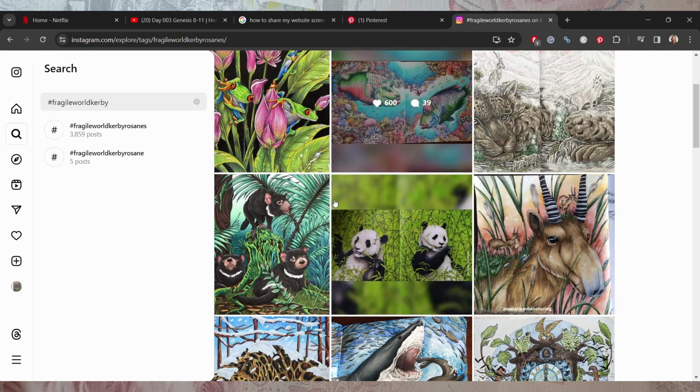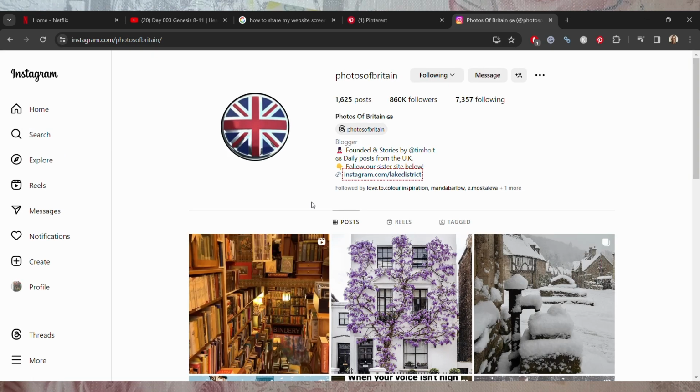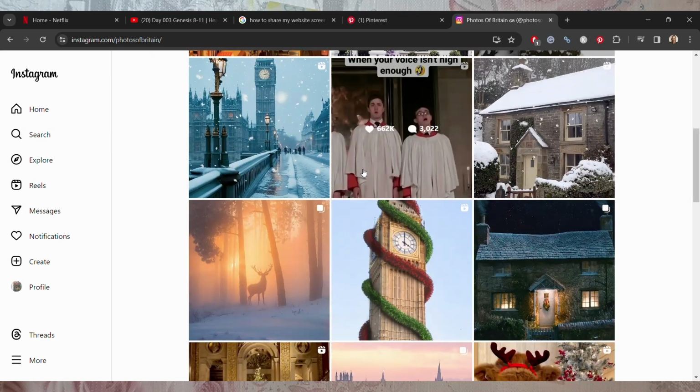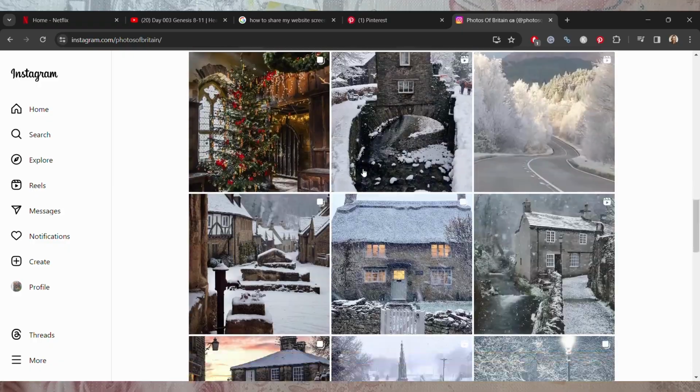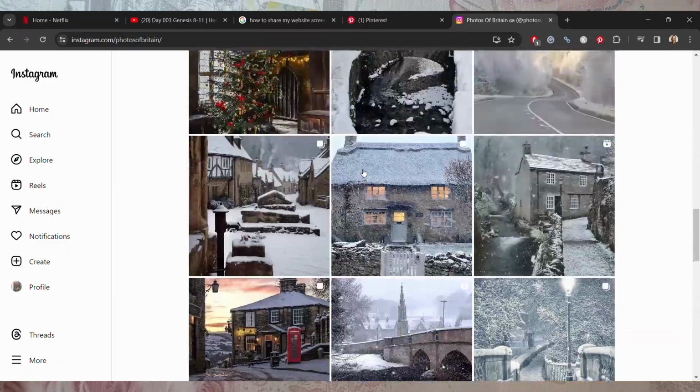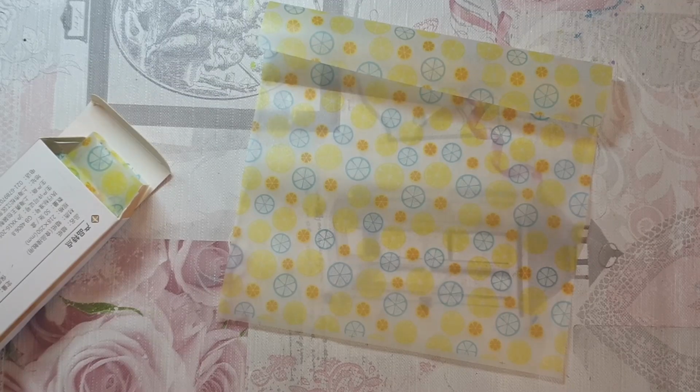Sometimes I will also use Pinterest or Instagram to find actual real life examples of the illustration I want to color in, and this will help me with planning my color combos. It will also help me get ideas of lighting or atmospheric backgrounds that I want to add.